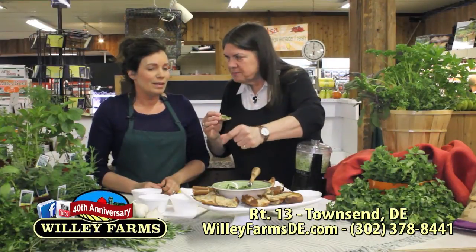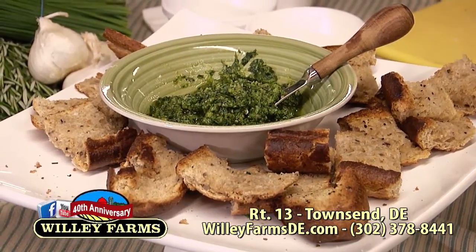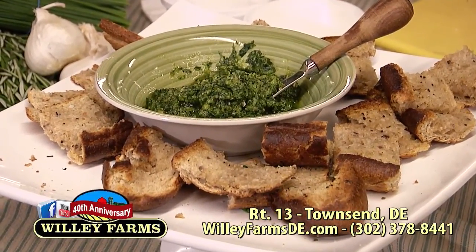Very simple. Now, how long will that last if it doesn't all get eaten up in a heartbeat, which it probably will be? I'm going to say about 4 days because it will turn brown. You know, parsley, when it's chopped up like that, you kind of broke it down a little bit. It'll never last 4 days. People will eat it up. It'll still taste good, won't look so pretty. Good. So there's our parsley pesto.